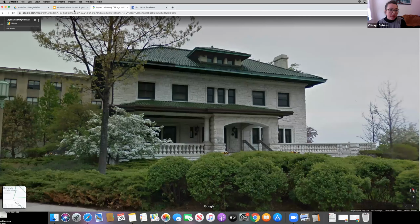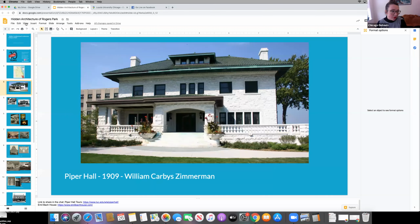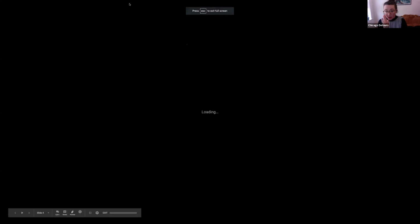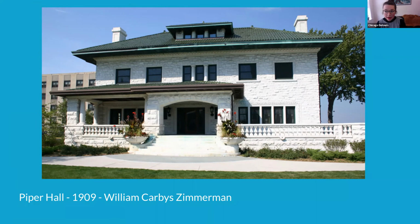But let me go back now to our slide presentation, and I'll actually tell you a little bit more about this building. Piper Hall here in 1909. The architect's name, and I've never said his name out loud, I've only ever read it, is William Carbis Zimmerman. But it was built in 1909 for a couple named Alfred and Cassie Wheeler. I don't know much about Alfred, to be honest, that made him so wealthy to be able to afford this beautiful home.